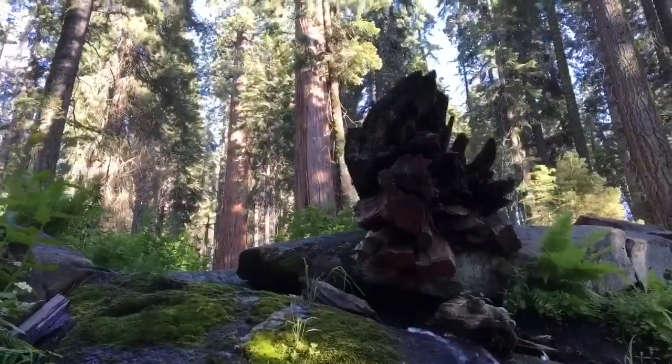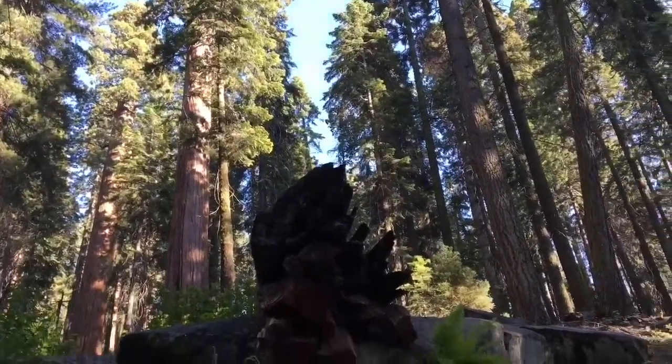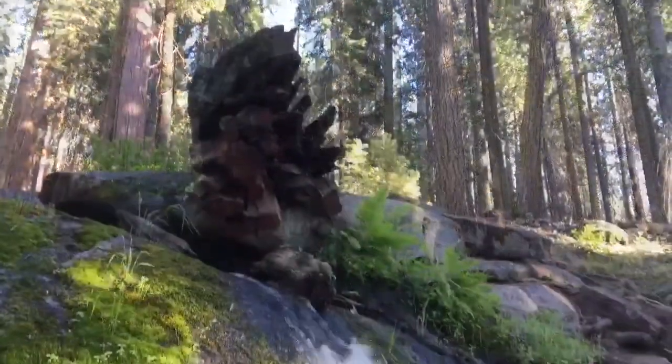I personally thought this spot was so pretty. I spent a good 10 minutes just hanging out here around the waterfall.